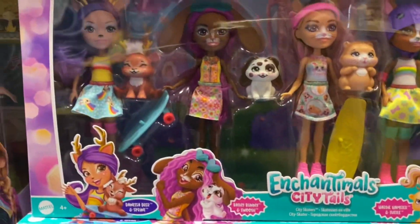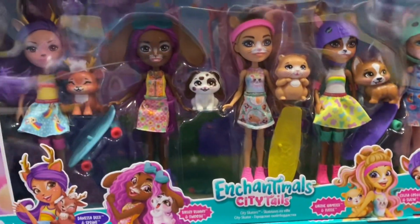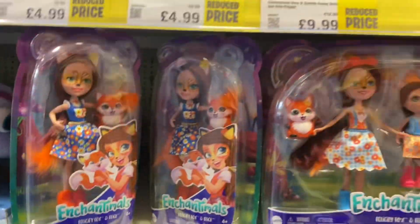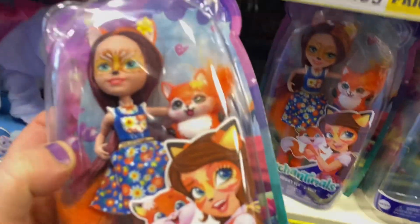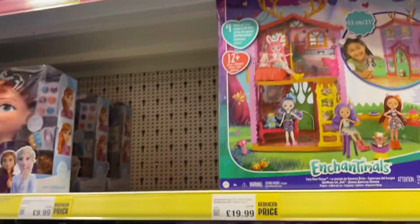Now this is the City Tales one where they all come with skateboards. I absolutely loved that set. That's new in. And then above it, that Fox doll caught my eye again. The biggest set was $9.99. Both really good prices, $4.99 and $9.99. So tempting. You can see the cottage as well is down in price as well.